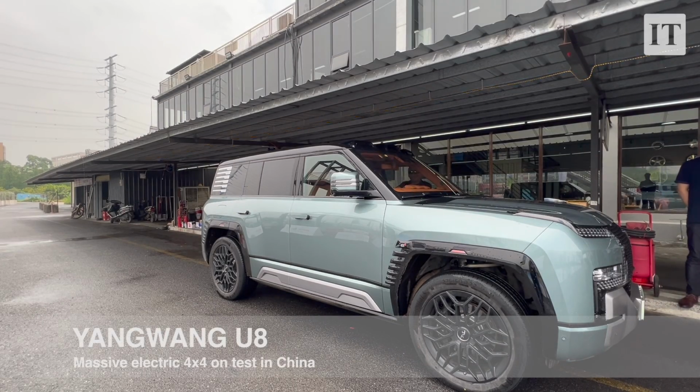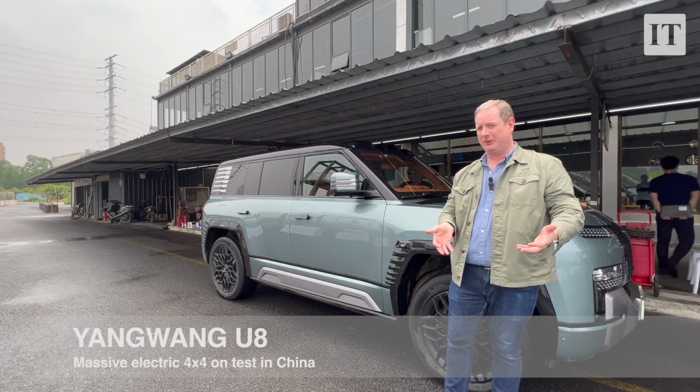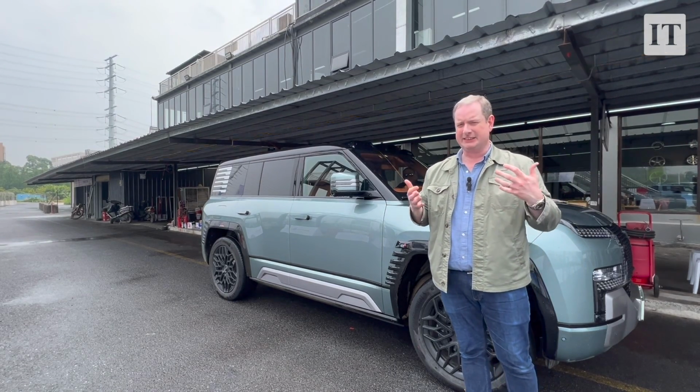You want to meet a celebrity? Well, meet a car that's already internet famous. This is the Yangwang U8, and it's part of the BYD group, but sort of not as we know it. Yangwang at the moment is only sold in the Chinese market, and it's BYD's super luxury brand.